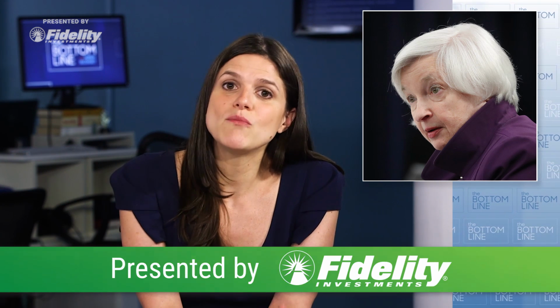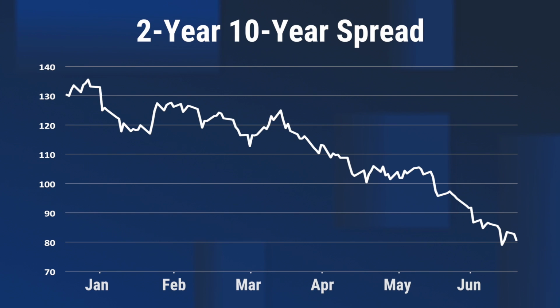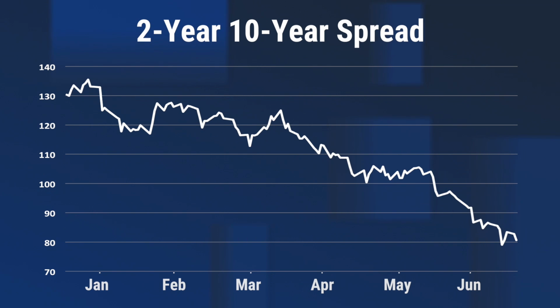Also this week, we've seen more curve flattening after the Fed raised rates again last week. If you look back to right before the Fed raised rates in December through today, you'll see a steady decline in the spread between the 2-year and the 10-year, which means a flatter yield curve.